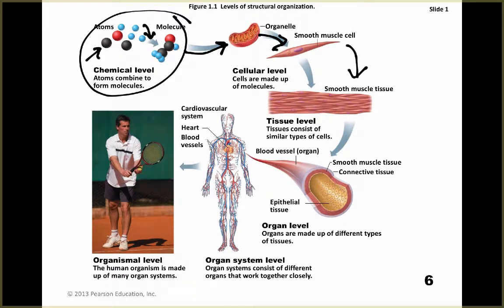And then similar cells come together for a common function, which is the tissue level. You can see smooth muscle tissue here, right? And different types of tissues can come together to make organs. It's showing you a blood vessel here because you have epithelial tissue lining it, connective tissue on the outside to help with structure, and then smooth muscle in the middle. Now you can have all of those different organs, blood vessels, and the heart come together to make the cardiovascular system, which is an organ system. Different organ systems make the organismal level, and this is showing a human organism.